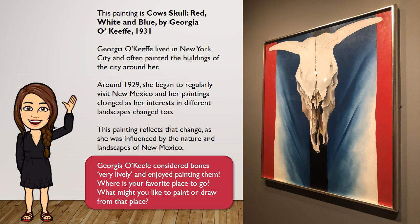This painting is Cow's Skull, Red, White, and Blue by Georgia O'Keeffe, painted in 1931. Georgia O'Keeffe lived in New York City and often painted the buildings of the city around her. But around 1929, she began to regularly visit New Mexico, where she eventually moved, and her paintings changed as her interest in different landscapes changed too. This painting reflects that change as she was influenced by the nature and landscapes of New Mexico.